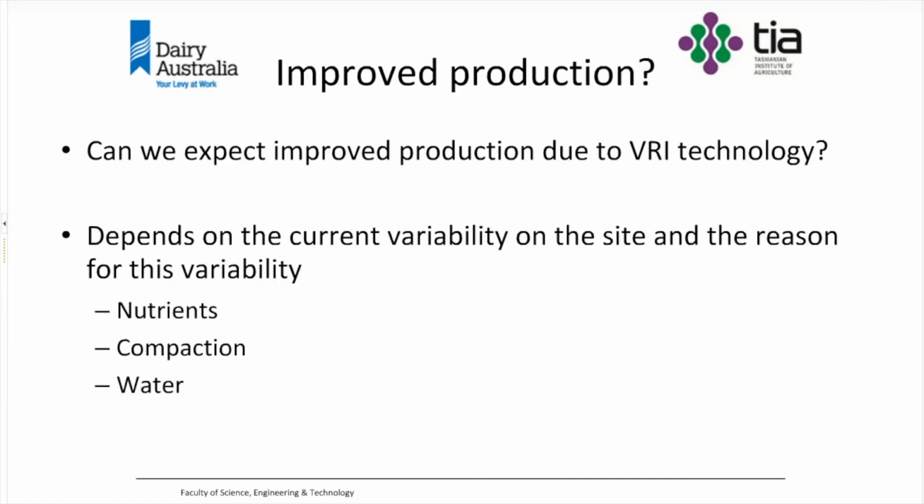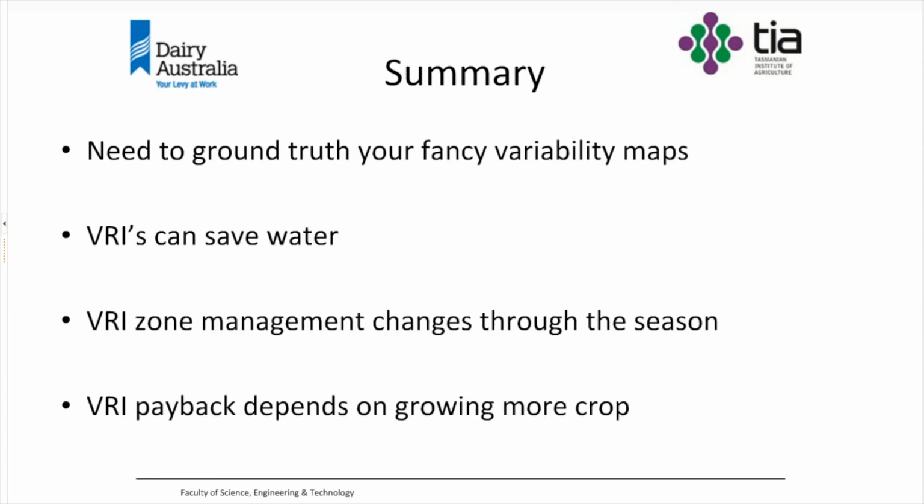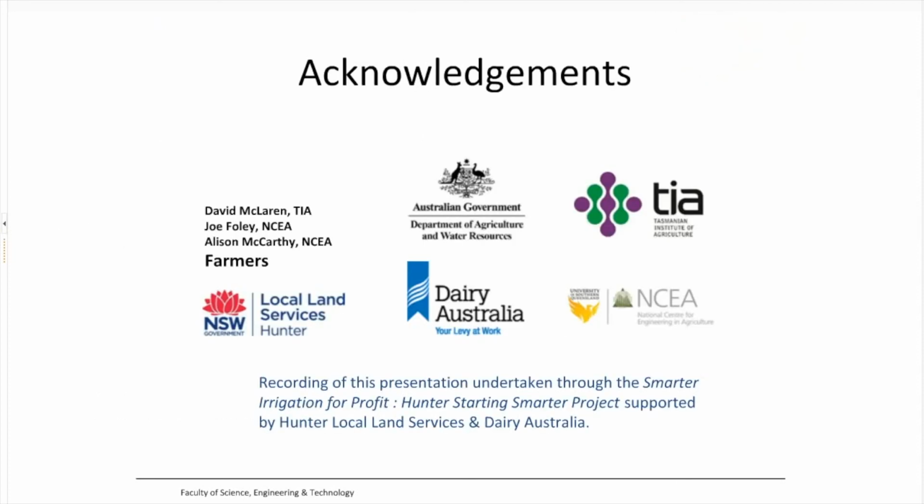Can we expect improved production due to VRI technology? Well, that depends on the variability of the site and your management of that site, the sorts of things you're doing on that site. So you need to be able to determine that. So the summary we come to there is we need to ground truth variability maps to make sure that they make sense. VRI can save water. VRI zone management changes through the season, and VRI payback depends on growing more pasture or growing and utilising more pasture. So that's just a quick overview of some of the learnings that we've had from this site.